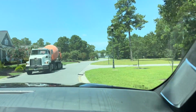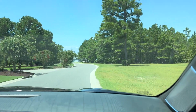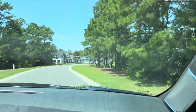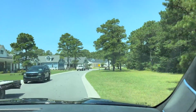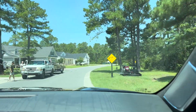I think right at this point there's around 100 homes under construction. The Bluffs on the Cape Fear is about 700 acres and will be around 700 homes in total at its completion. I would say right now we're probably at about 250 homes on the ground now.